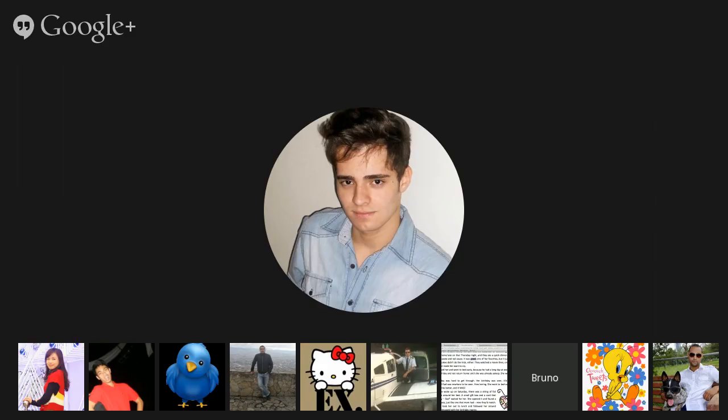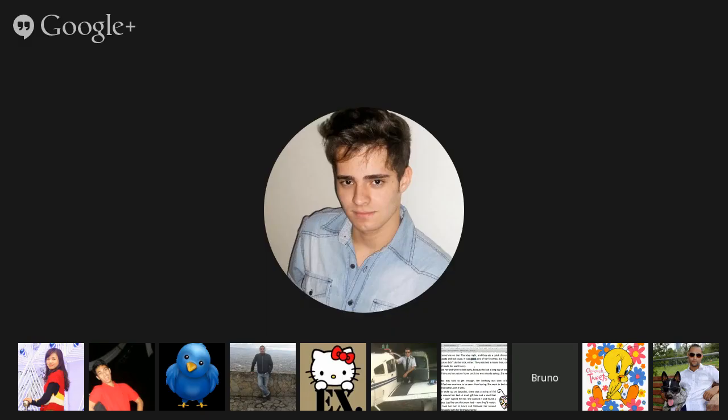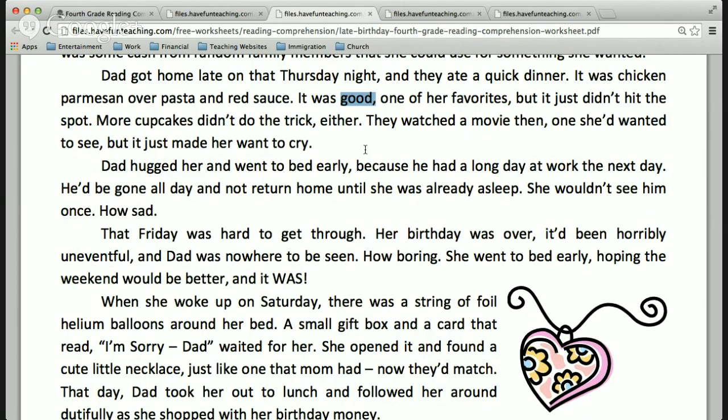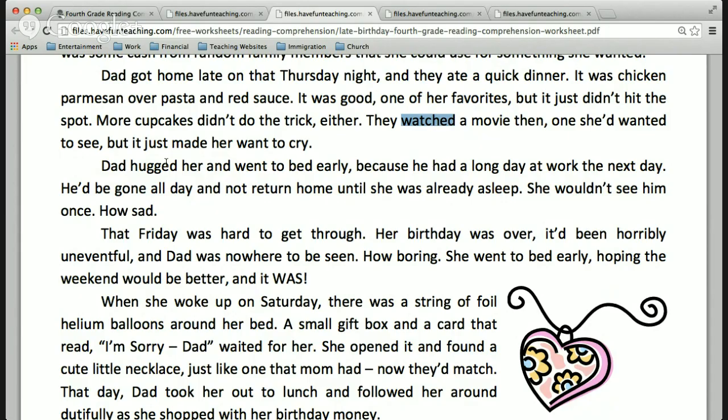Good. Push the tongue back. You don't want your tongue to touch your teeth. One more time. Good. That's better. One more time. Good. Great. That's the D sound at the end of a word. This word, instead of watched with the T at the end, it's watched. Very good. And the last word is hugged.